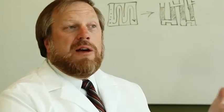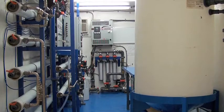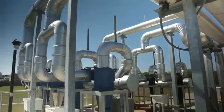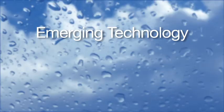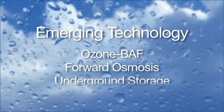The real key is multiple barriers, so that if there was some type of upset in one barrier, you have these backup barriers. That's the key to having an exemplary safety record. Additional technologies are emerging to facilitate water recycling, among them ozone BAF, forward osmosis, and underground storage in aquifers.